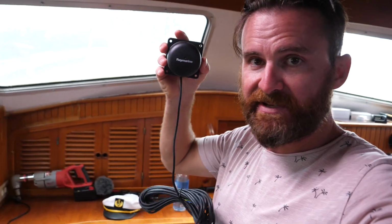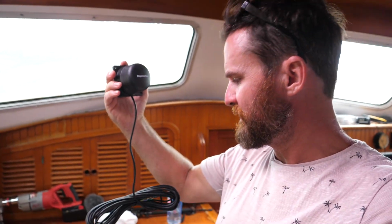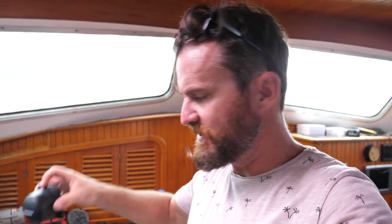Our autopilot has quit working, and it's probably because of this. This is the replacement. This is a flux gate compass. Basically, it's just kind of an electronic compass that the autopilot uses to get its heading information, right? So it holds that heading. Well, the autopilot will engage and everything, but the heading keeps drifting off, so the boat keeps turning with the heading, and it's not working.